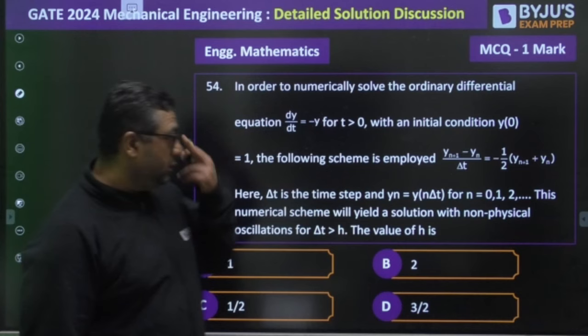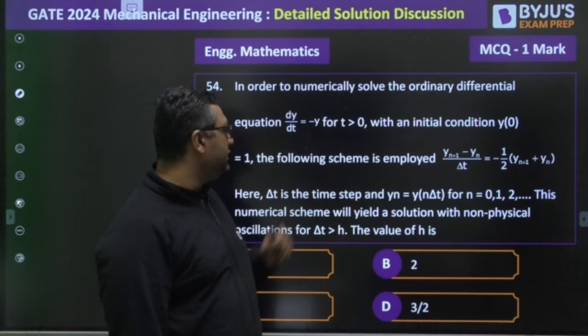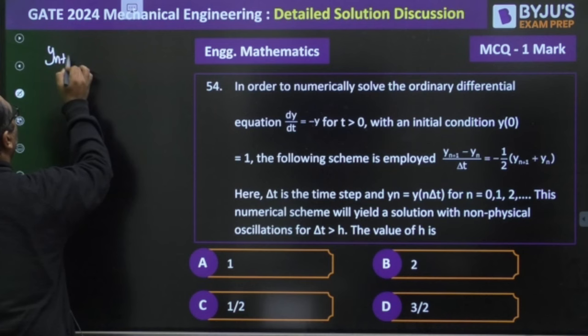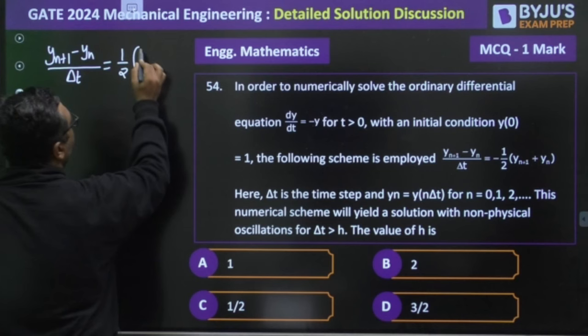In order to numerically solve the ordinary differential equation dy by dt is minus y for t more than 0 with an initial condition y(0) equals 1, the following scheme is employed, y of n plus 1. Let us see the scheme. The scheme is y of n plus 1 minus y of n by delta t is equals to 1 by 2 into y of n plus 1 plus y of n.